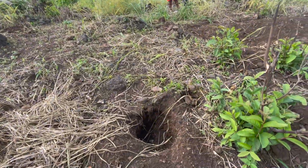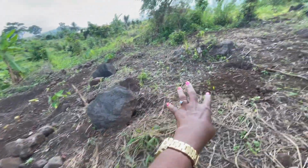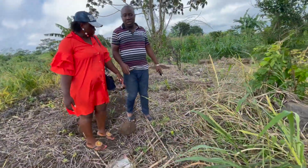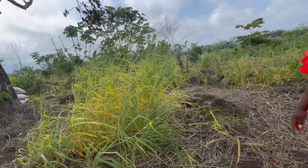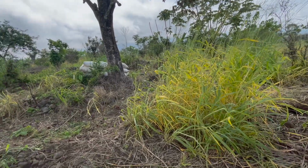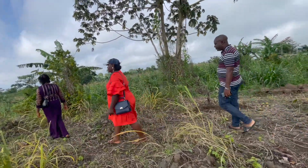Is this hole for yam? They're going to plant plantains. Where are the suckers? These are plantain suckers. So they're going to plant plantains in these holes. Not bananas. Coconut. What do we have in these bags? Cow and chicken manure.